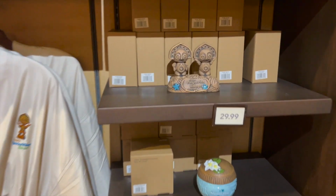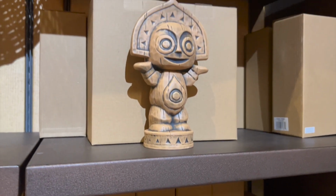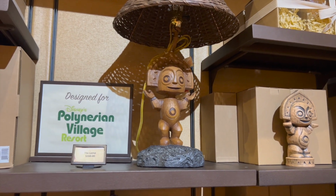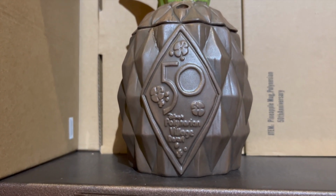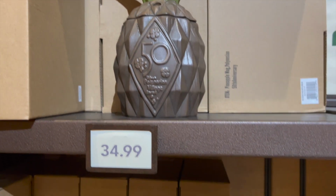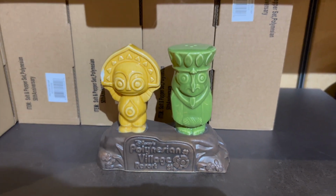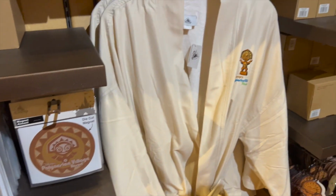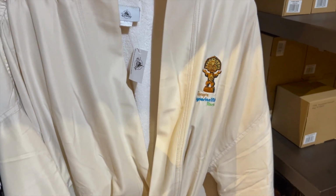And more Polly specific merch. They even have a lamp. I know. Who doesn't need a tiki lamp? I kind of love the pineapple mug. Salt and pepper shakers. Very cute. And it wouldn't be complete without a robe. That's right, a branded robe.